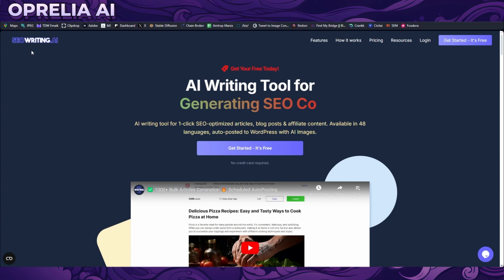Today we're going to be reviewing yet another AI tool. This one is called seowriting.ai, and as the name suggests, this is an AI writing tool which can basically do one-click SEO-optimized articles, blog posts, product reviews, affiliate content, all types of stuff in a very formatted manner and very fast with images. So it's a very impressive tool.